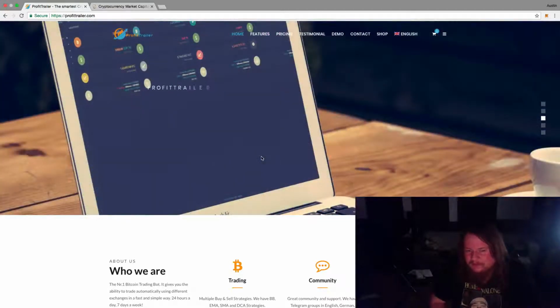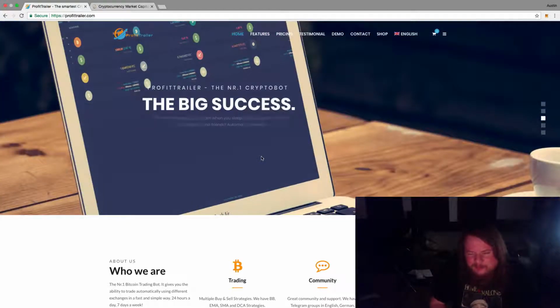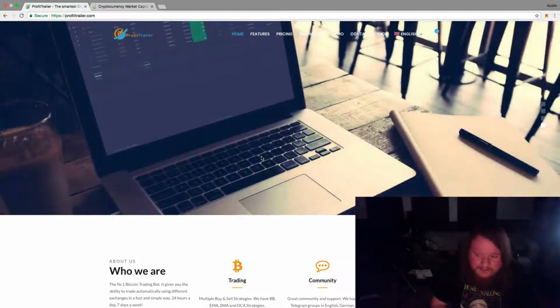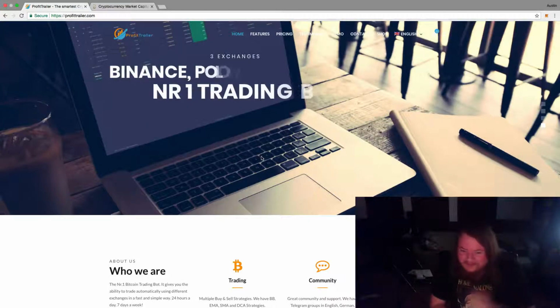I just turned Profit Trailer on. I was like, hey, let's see what this does. I'm like, why isn't it working? What's it doing? And then I saw the dust accumulate. I'm like, what's going on? And then I realized, oh, my max cost, I didn't read the wiki. I just started messing around with it.